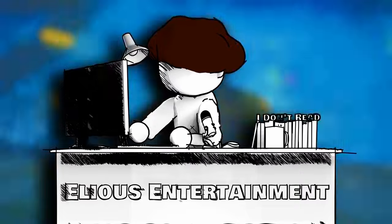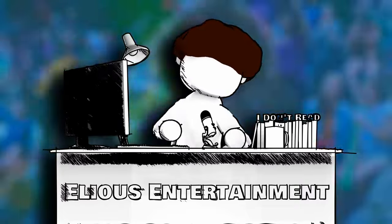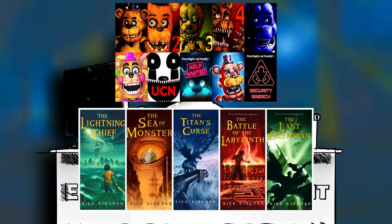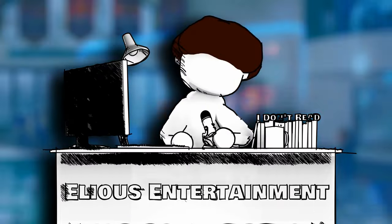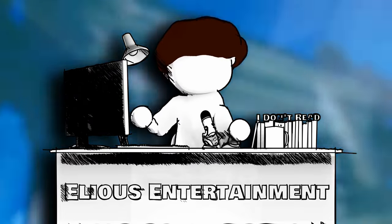Before I get into the details of this, I'm gonna preface everything by saying I am a huge fan of both these franchises. I've been reading the Percy Jackson series ever since I was a kid, and playing FNAF games at the same time as well. I've lived a lot of my two decades of life just inundated in the media related to these two franchises.